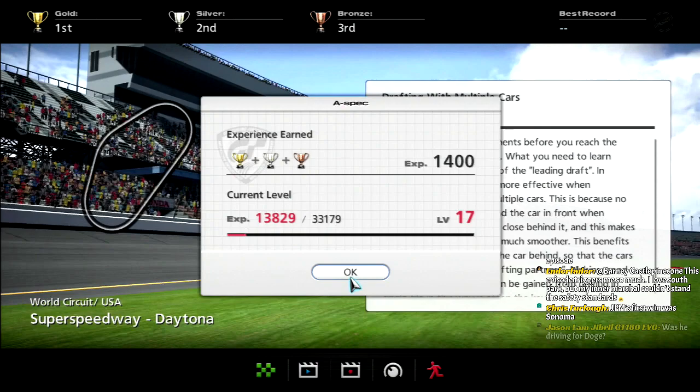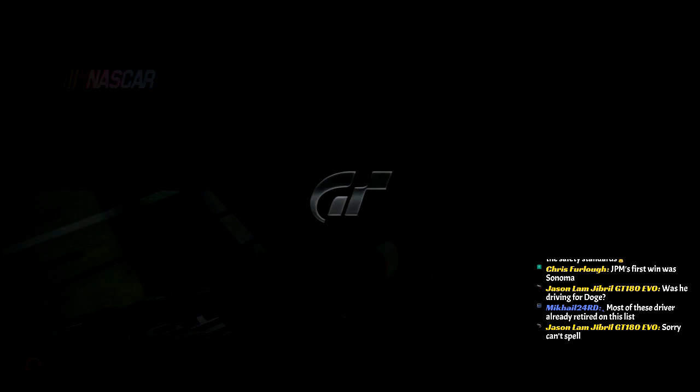Yeah, his first win was in Sonoma. Final win was Watkins Glen, 2010. Wasn't Ganassi with Dodge in like 2007? Yeah, he was driving for Doge. But my mind read it as Dodge anyways.